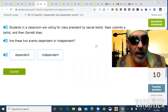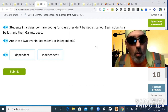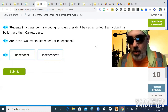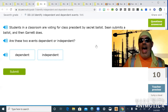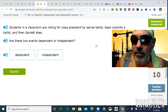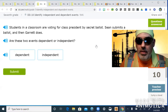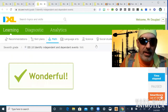Students in the classroom are voting for class president by secret ballot. Sean submits a ballot, then Garrett does. What about Garrett? Does his vote depend upon Sean? Okay. Hey, Sean, how you doing, Sean? Good to see you. All right. Hey, Sean, you can sit next to Carter today. I think I already messaged you guys that. I'm sorry I didn't get to do that sooner before school was over. Thank you for being well-behaved and doing such good work when you guys do your work. I really appreciate it. So, do their votes depend upon one another? No, they can both all vote for the same person and all vote for different people. So it's independent, super easy, right?